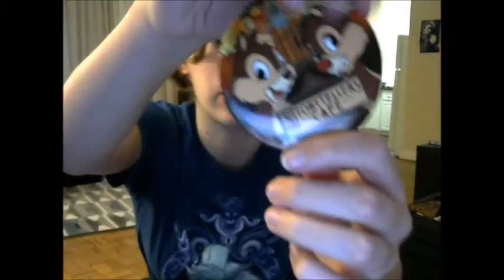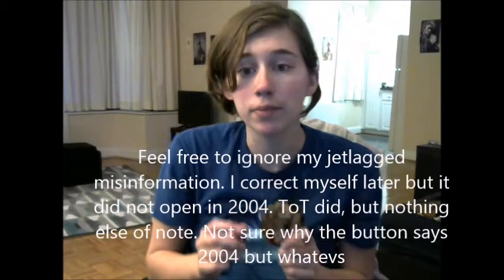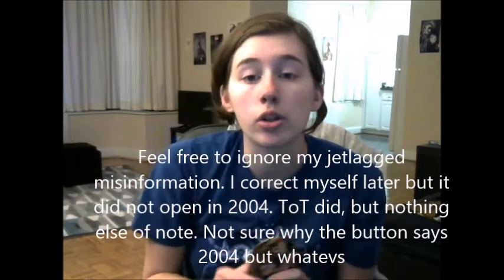This next one is not a pin, it's actually a button, and it is a Storyteller's Cafe 2004, sorry, I'm covering the 2004 button. And actually, 2004 was when California Adventure opened, and my aunt and uncle took me to Disneyland that year, and we ate at the Storyteller's Cafe, and apparently got this button. I found it with the rest of my collection, and I think that's really cool.